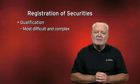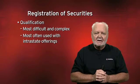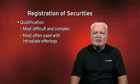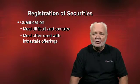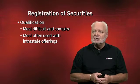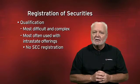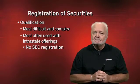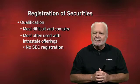Next, we have qualification. This is the most difficult and complex form of registration. We really don't want to do it if we can avoid it. This is most often used with intrastate offerings. Now, what's an intrastate offering? This is a new issue that is going to be sold in one state only. Since the new issue is sold in one state only, there would be no SEC registration component. So we could not use coordination. We're only registering with the state, we use qualification.